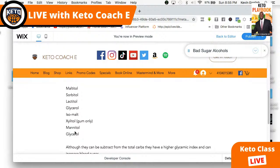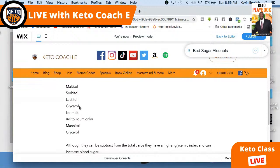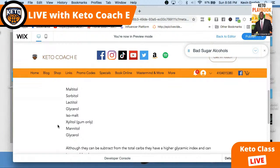Leave it in the store, because they're going to subtract it from the total carbs, and you're going to think, oh, this is 2 net carbs, awesome, but it's got maltitol in it, or it's got mannitol in it. Maltitol is probably the most popular one that you'll find on products. You'll find xylitol on some food products. A lot of these companies have gotten smart and they don't have all of that mess in them anymore.